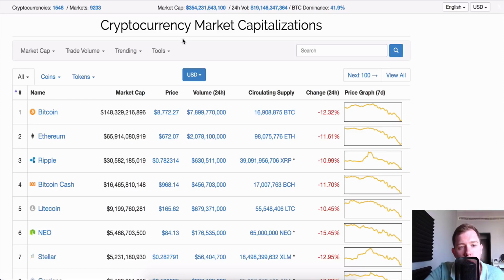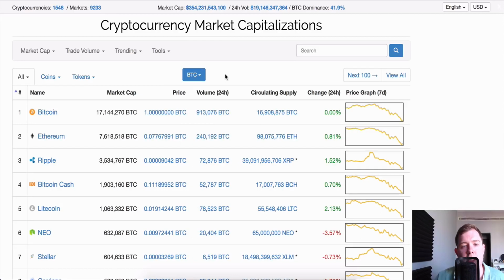So you want to go over to CoinMarketCap.com, and rather than viewing the prices in USD, because most people don't buy in USD, as you can only really buy from Coinbase, like Bitcoin, Bitcoin Cash, Litecoin, Ethereum, which is not bad. Most people in fact trade in BTC, Bitcoin. So come over here, click here and click BTC. Now we're going to see the prices in BTC. We're going to see the volume in BTC, the price in BTC, and the change in 24 hours. The change in 24 hours is the thing we're interested in.